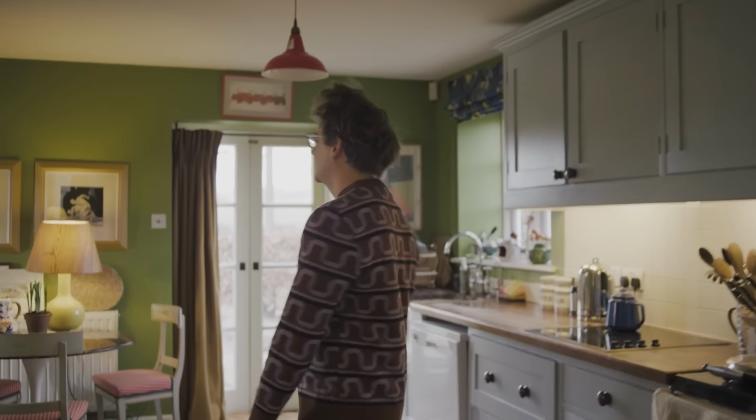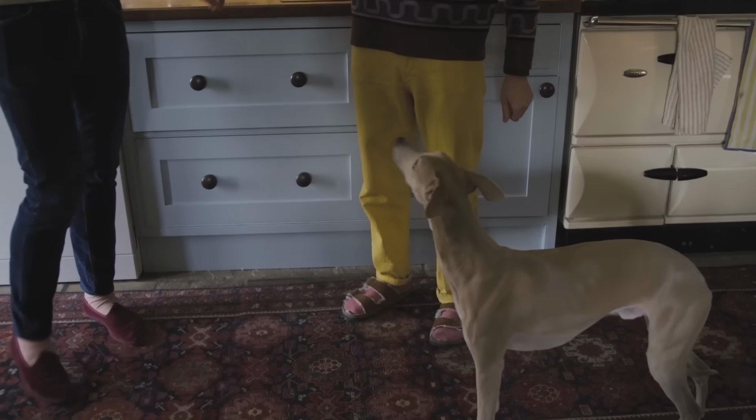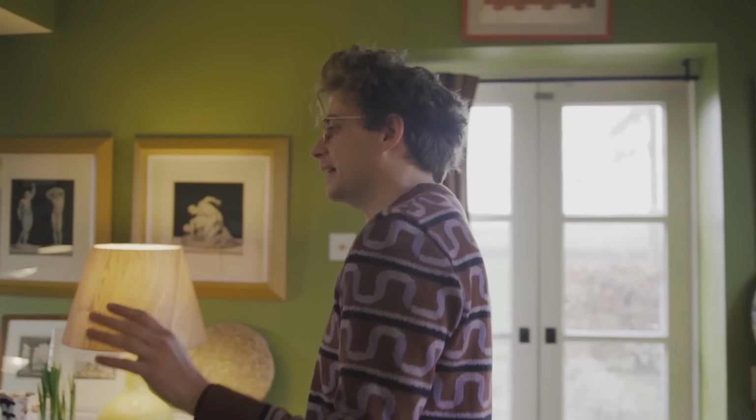I'm an artist and designer and I live here in the Cotswolds. I've lived here for 3 years and at the time I was living in London with my boyfriend Duncan and our whippet Merlin. We wanted to move to the country and this cottage popped up online and we came to see it and completely fell in love with it.